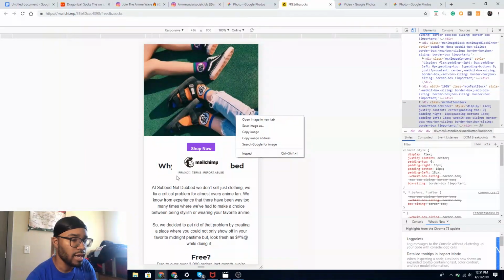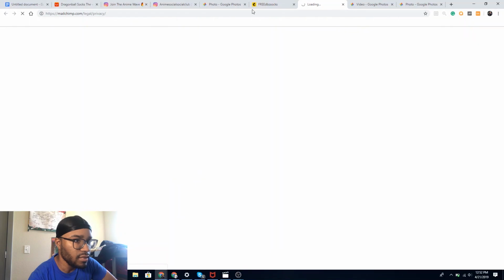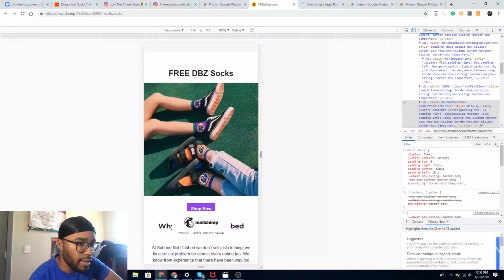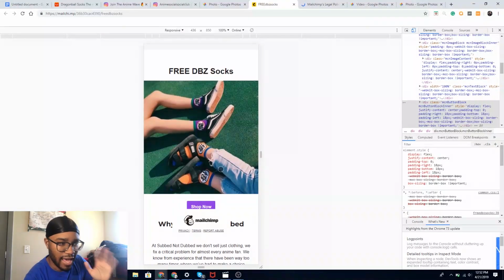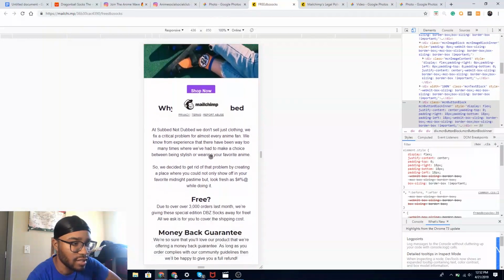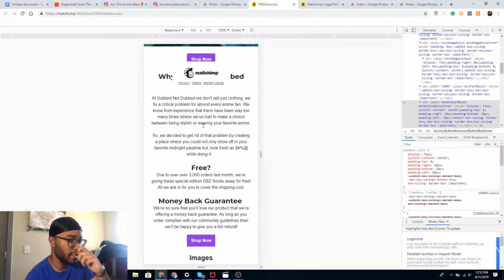This is what I was telling you guys about a little bit earlier, is I made this. Now this page doesn't look that good, but it looks much better than the picture that I was just showing you guys off AliExpress. And then another thing that I focused on was my content writing.